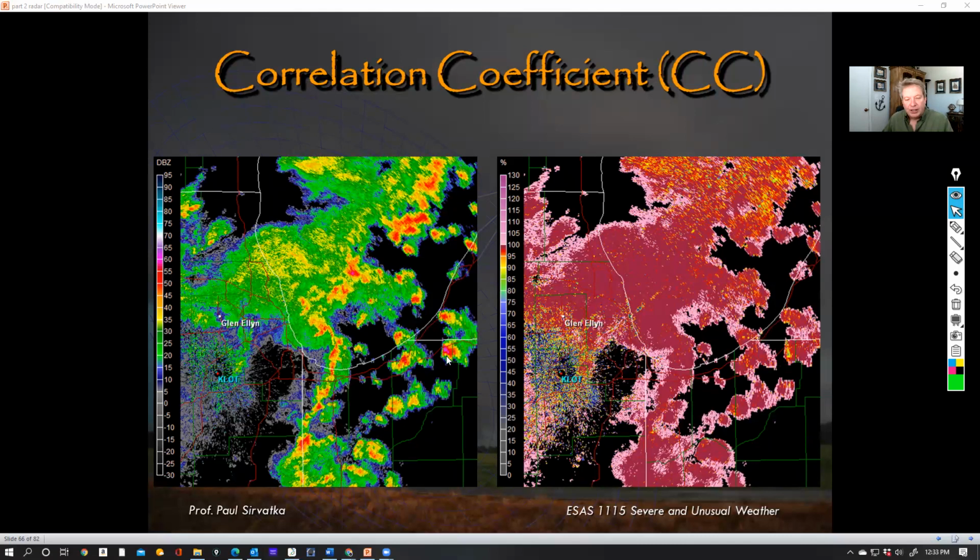Over here, look at that, that's a pretty good little shower or thunderstorm there. So when we see this low CC, what I'm probably suspecting is that I've got some hail mixed in with that. So that's one of the ways that we can use this. This is all rain or it's all snow. This one's got some mixed precipitation.